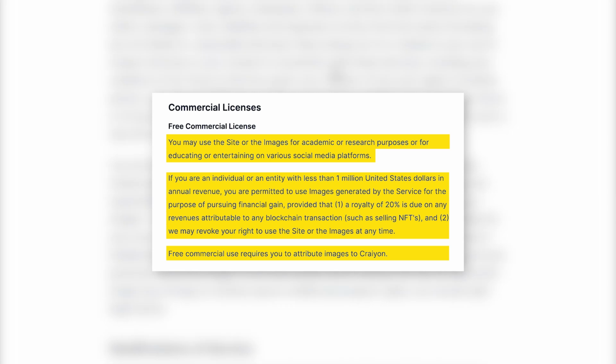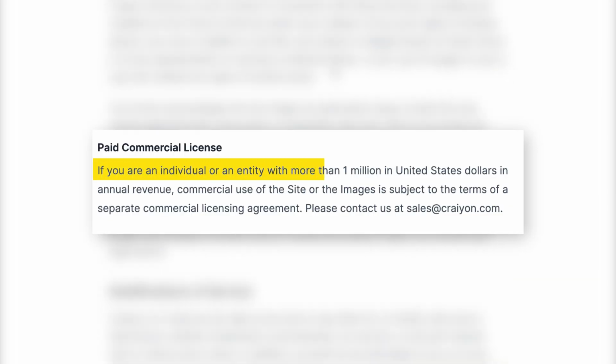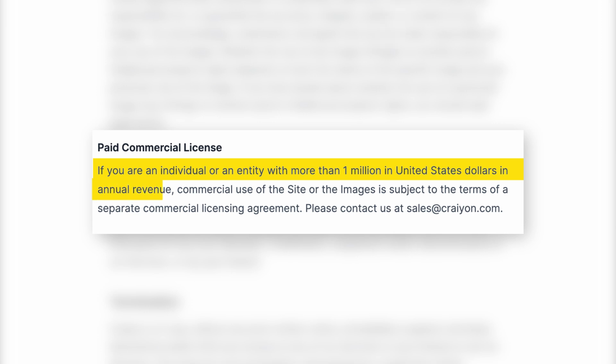You could also do a paid commercial license. So if you're an individual or an entity with more than 1 million United States dollars in annual revenue, commercial use of the site or images is subject to the terms of a separate commercial licensing agreement, and they ask you to contact them. However, like I said before, I personally wouldn't use these designs as they are for my print-on-demand business. But what I would do is use this tool just to spark some inspiration, because a lot of the time, you sit there and you're bogged down and you just can't come up with a good idea. And that happens frequently. If you've got too much going on in your head and you just can't think, you just need that one spark to go off and allow you to create a whole bunch of cool designs. And that's what I would use this tool for.